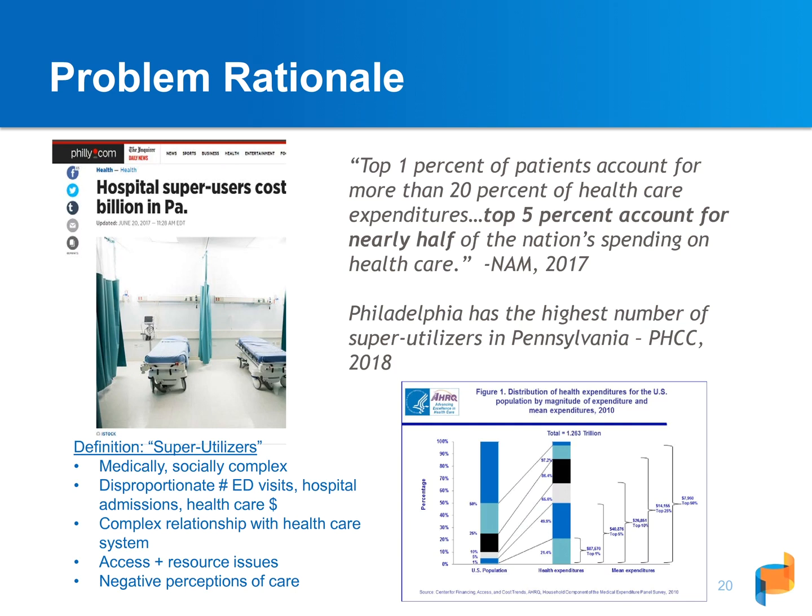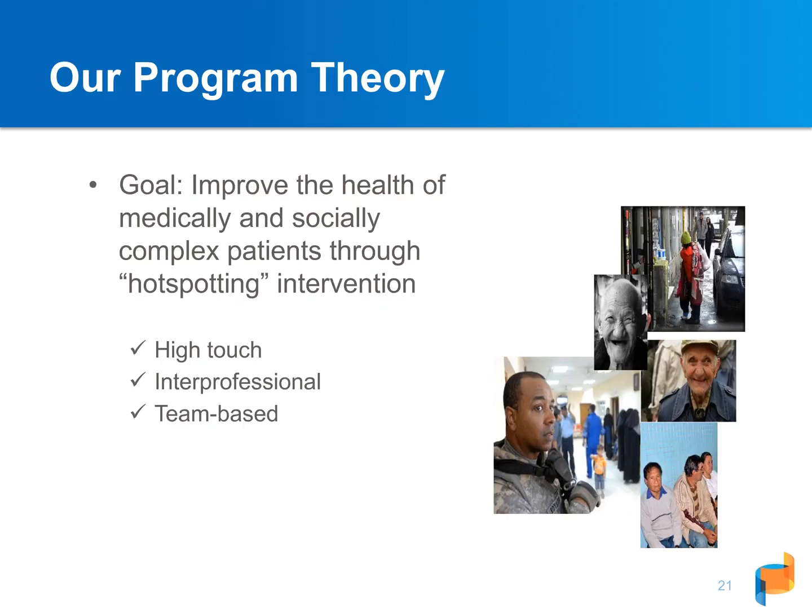So, what is our program theory that's underpinning student hotspotting? We know from the current literature that superutilizers tend to be complex in both medical and social status, and in turn, often benefit from personalized care plans. Superutilizers frequently have complex relationships with the healthcare system, facing access and resource issues, and reporting negative perceptions of care received, in addition to their complex medical and social situations.